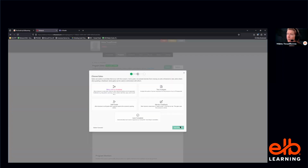and we're going to add the scenario that I just created, which would then enable you to attach to it a gate, which in this case, we're going to do the retry with AI analysis. And the new modal, as you can see, when I clicked on retry with AI, it automatically tells you which other scenarios you can pair this gate with. And so you can either choose to have the learner self-grade after a retry with AI analysis gate, or have mentors provide feedback. In this case, autocomplete is the default, which is why it's grayed out. You don't have to select it twice.